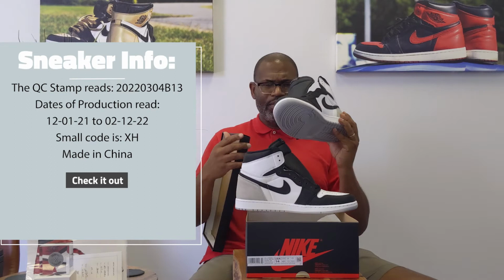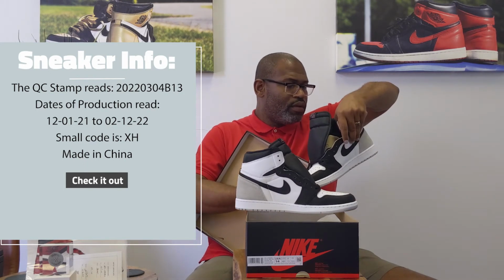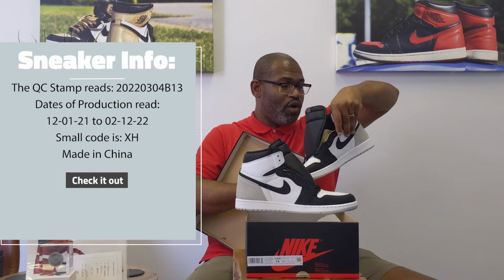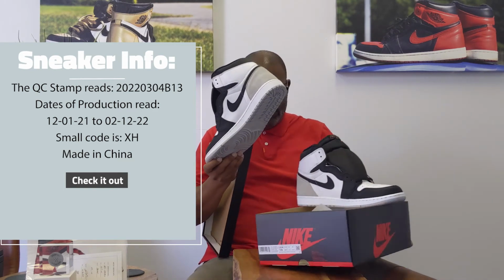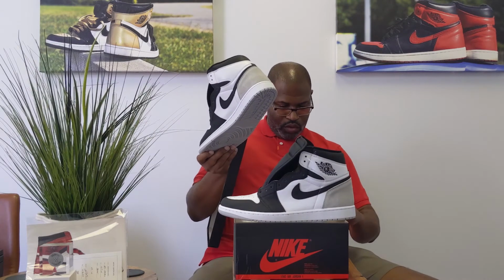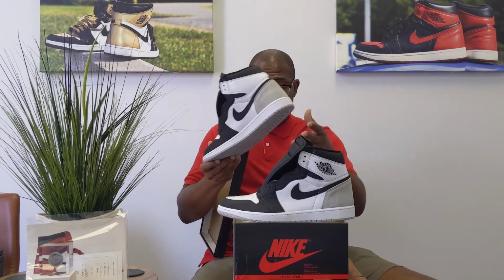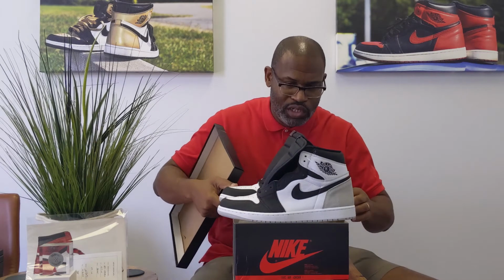QC stamp is good. I'm going to look at the last three, 041, of the UPC code. Let me turn this. 041 is the UPC code. 041 on my UPC code on the box. I'm just checking, making sure everything is legit.